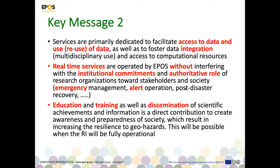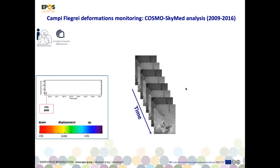But at the same time, EPOS can help in educating and disseminating the contents of scientific research and scientific achievements, as well as sharing scientific information. And sharing scientific information is a much more demanding undertaking than data. I want to conclude by showing you a couple of examples of how you can provide information for society. And I will use examples from two communities.